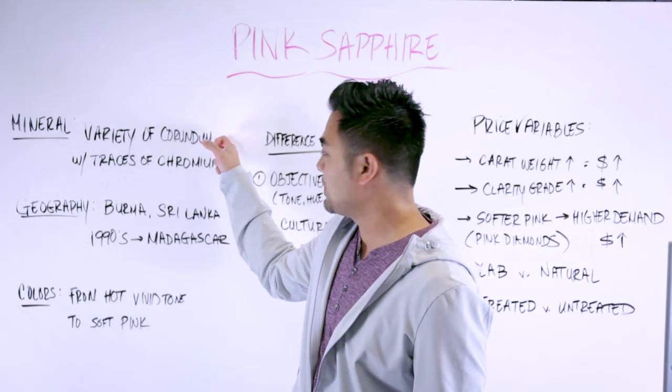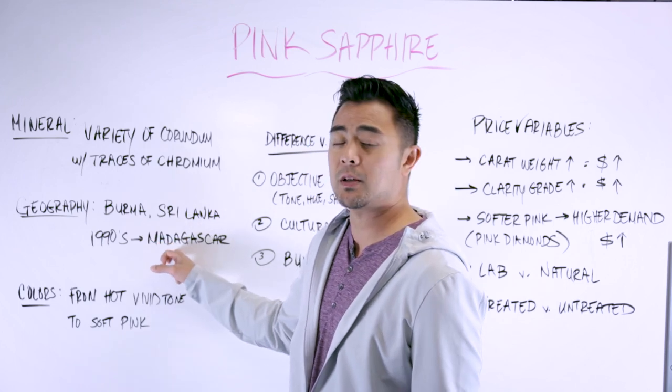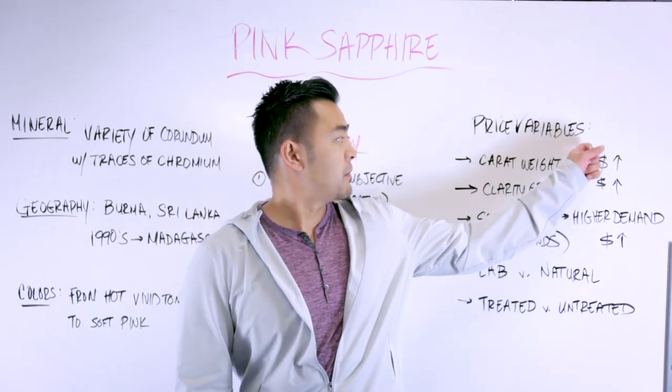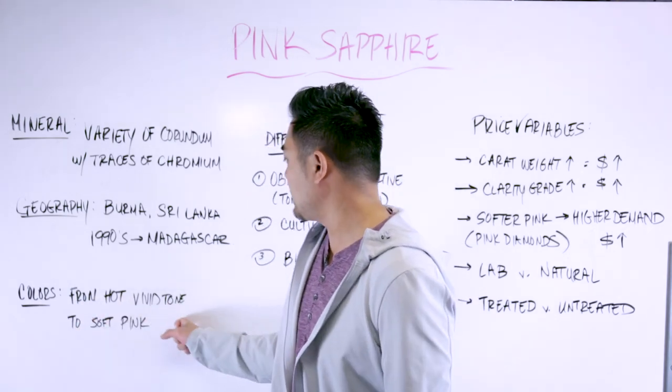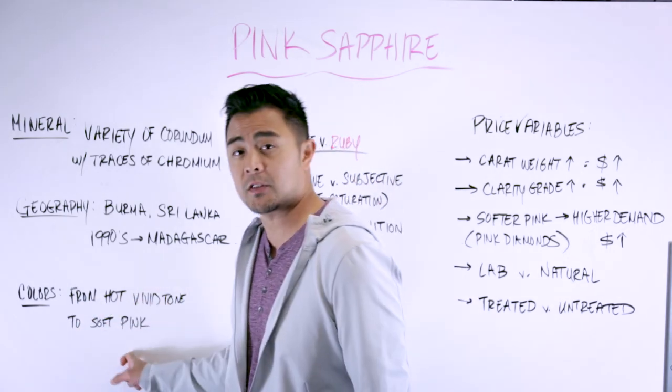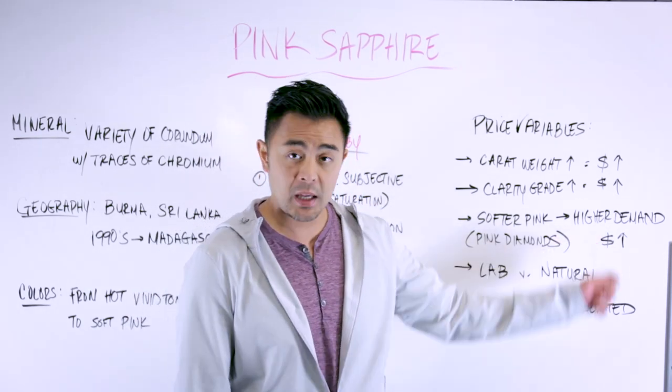Understand what the mineral is. Understand where you're buying it from, because where you buy it from will typically also be a variable for price as well. Also know the colors that you want. Do you want more of a hot pink or a soft pink? Obviously the soft pink in today's world, the demand's a little higher, so the price may be a little higher as well.